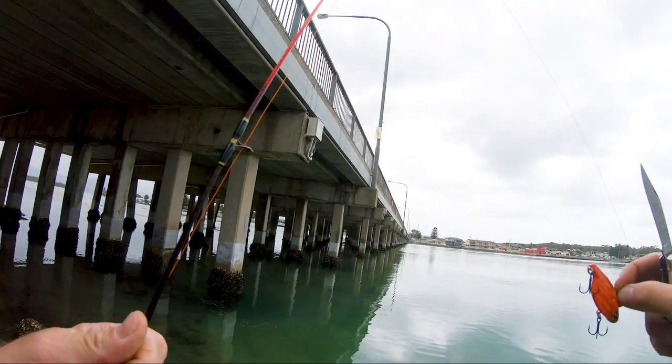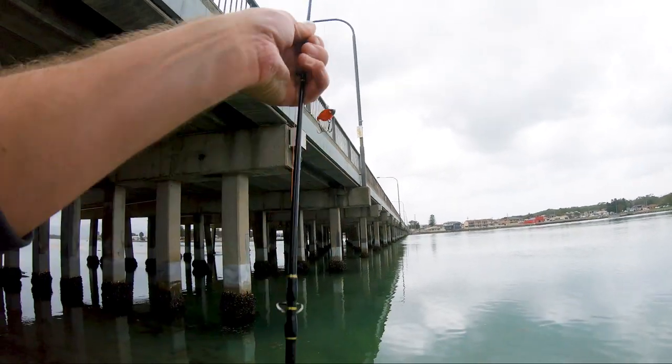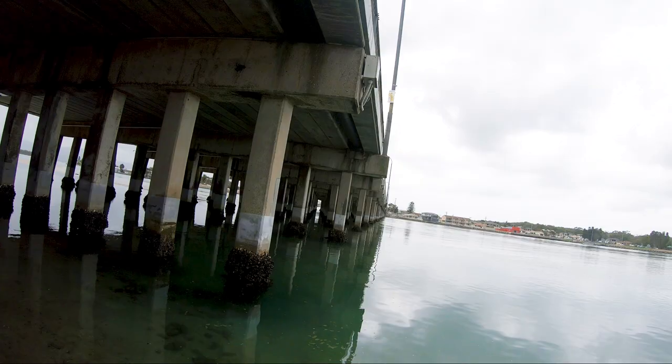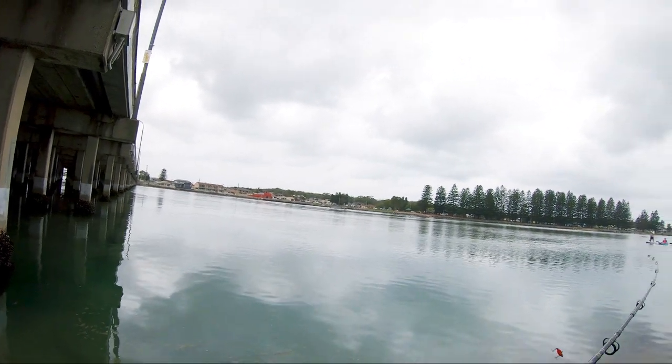Designed to bash along the bottom, so let's see if this stirs anything up. Alright, so just short ones like that. Should be right. Alright, let's give this another crack before these guys come through.